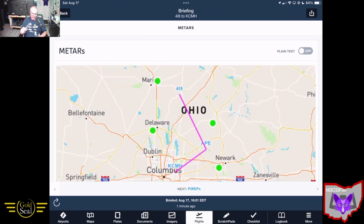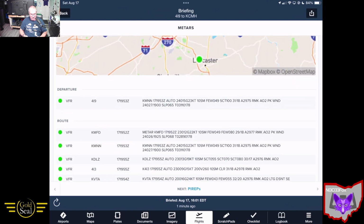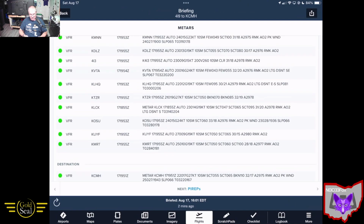Briefing, continuing on. Look at the METARs here. Everything is green. I don't see any red or pink or even blue. So everything in the area is currently VFR. Taking a look at our destination METAR at Columbus. Winds are out of the west at 220, 17 gusting 27. This should be fun. Scatter layer at 5,500 feet, scatter layer 6,500 feet, and a broken layer at 11,000. So 11,000 is going to be our ceiling. We're not going to be flying that high. We're going to be, 5,000 heading out. But those winds are definitely significant.